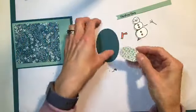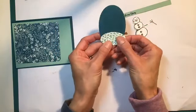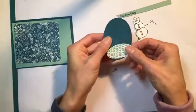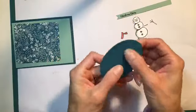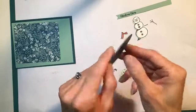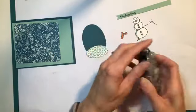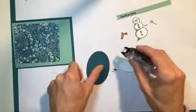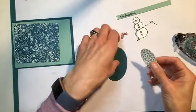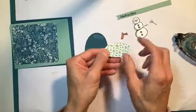Okay, so we've taken this oval that we'd run through the embossing folder, and all I did is put this at the bottom and centered it. I'm gonna put that on. There's always one side of your paper that will look a bit more embossed. So we're going to take a bit of our snail, and I'm just going to put it along the bottom of this. Sometimes you will find that an embossed piece doesn't really stick as well with your snail, and that is true, especially if you were trying to put it on this side.